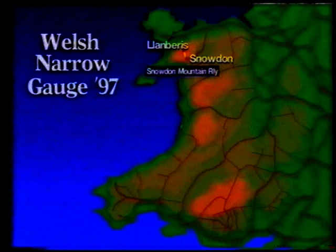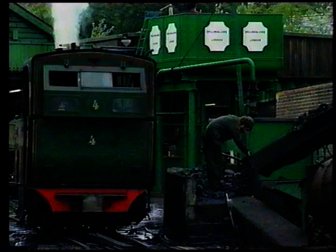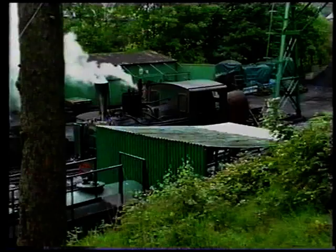Llanberis station lies to the northwest of Snowdon Summit and over 3,000 feet below. The railway possesses a total of 11 locomotives, four of which are diesel powered. Four of the steam locomotives are now over 100 years old, including number 4, Snowdon, and number 3, Wythe. They were built by the Swiss Locomotive Works.